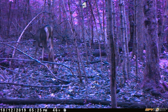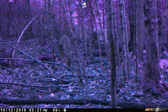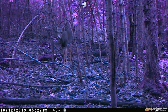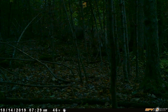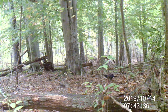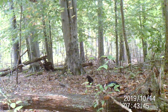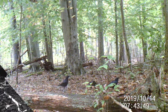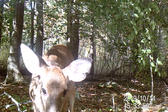Excuse the purple coloration, looks like the camera lens has malfunctioned just a little. This is one of the first signs of pre-rut activity in our area. We've watched this fawn grow into a nice young doe.